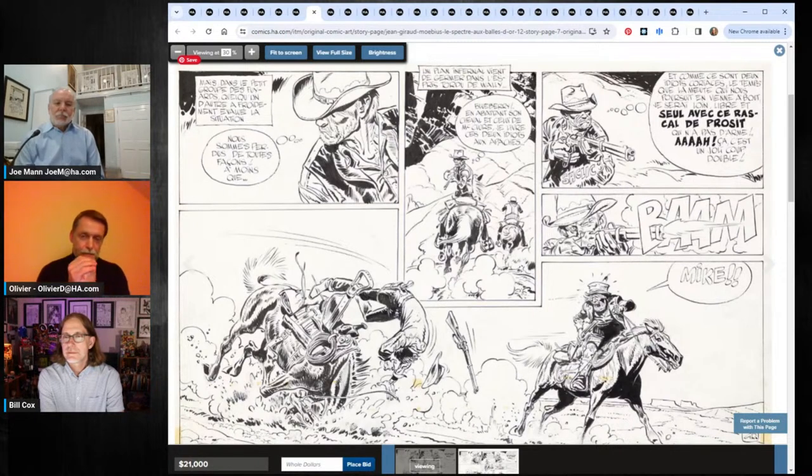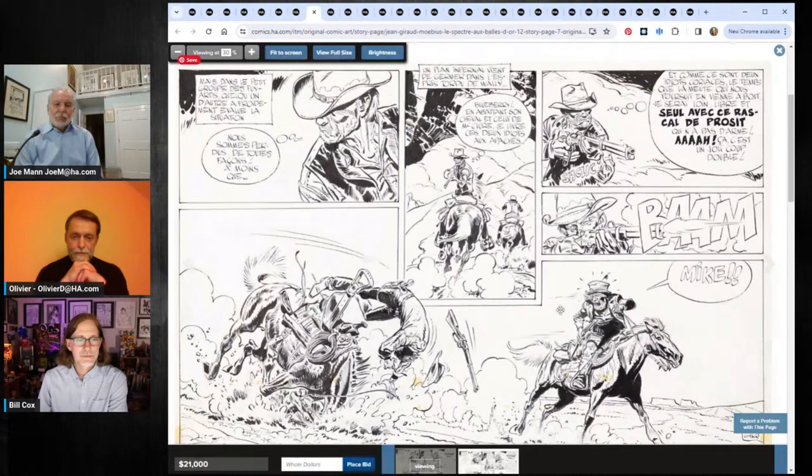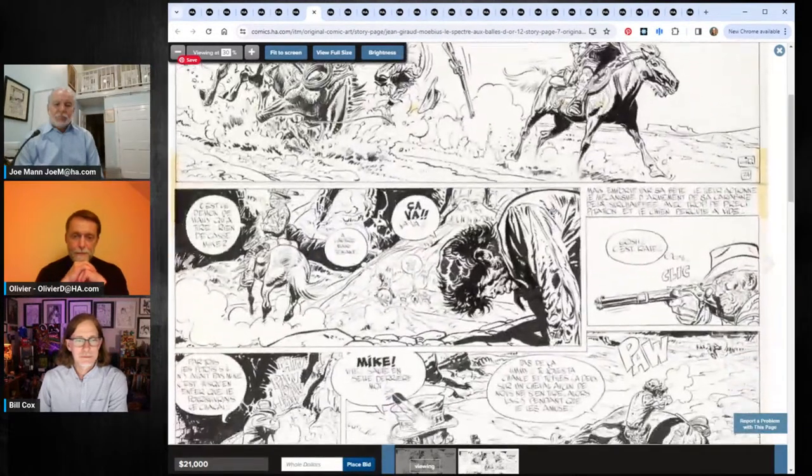It's just a gem, and the size of this one is also bigger than the other one we have from the earlier story. And you have the main characters of the story there: McClure, the companion of Blueberry, the two villains in the top panels, and the Indians in the lower part of the page. So yeah.